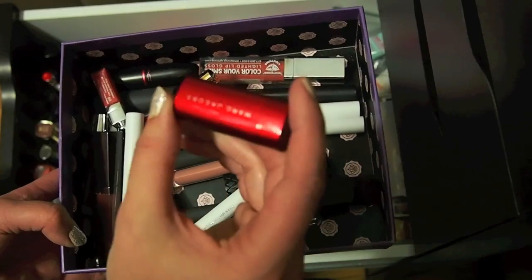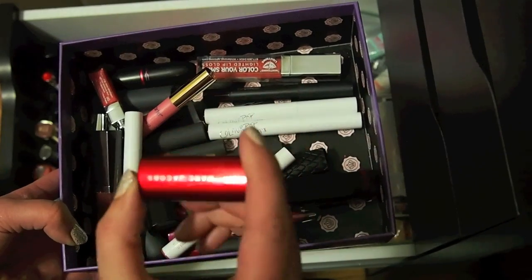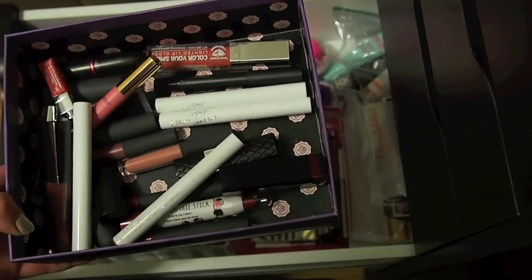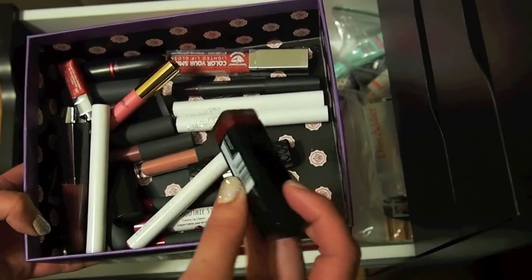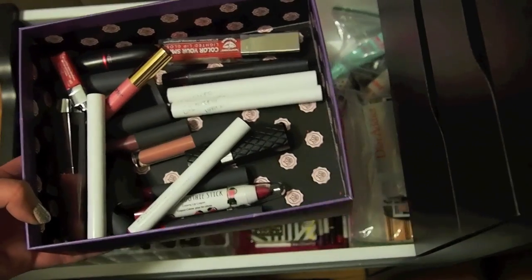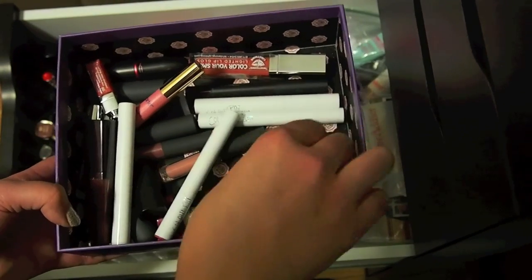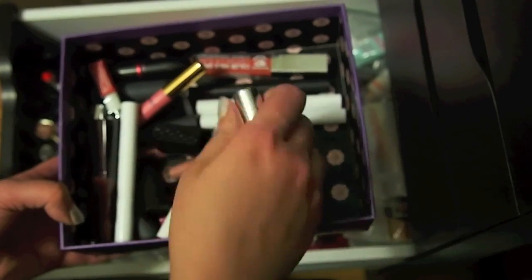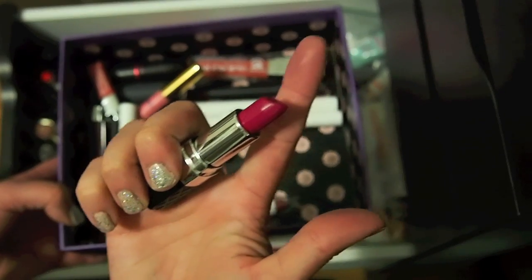I'm going to get rid of this Marc Jacobs So Rouge because I have too many reds, and also this Star Wars one I got in my Target beauty box. You're going to see a theme here. I really shouldn't get any beauty boxes because I declutter most of the stuff I get in them. This was from Glossy Box, and it was just a pink shade that's not my style.